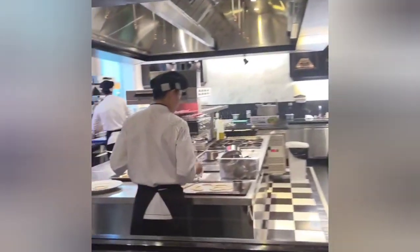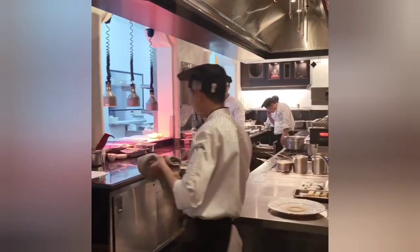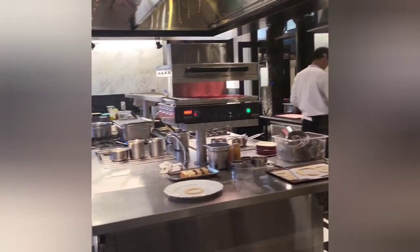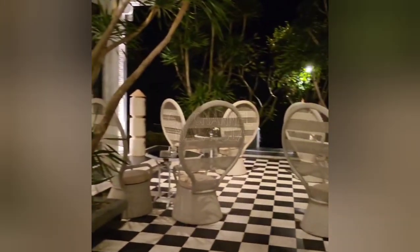Nice. Oh, look at the open kitchen they have. And you can see chef at work. So clean and tidy. Very nice kitchen. And this is another area. So you can sit meanwhile you're waiting for your meal, yeah? And that's the bar area? Yeah, this is a bar.